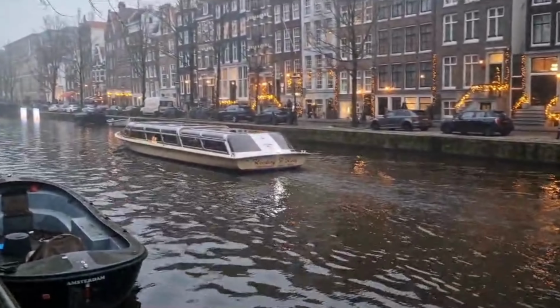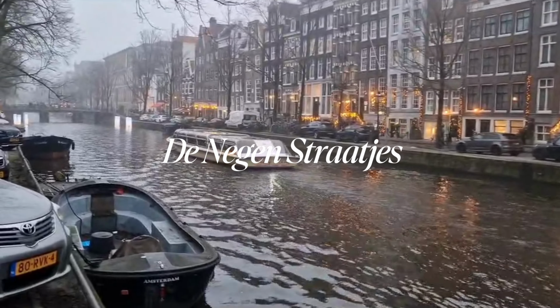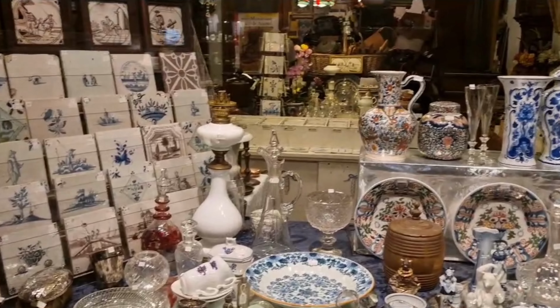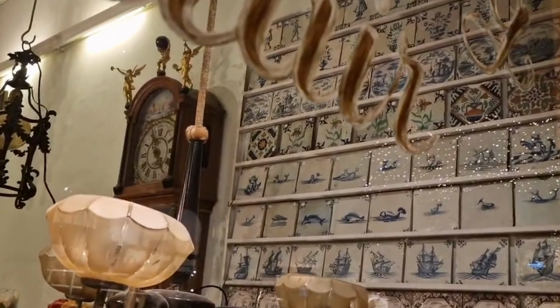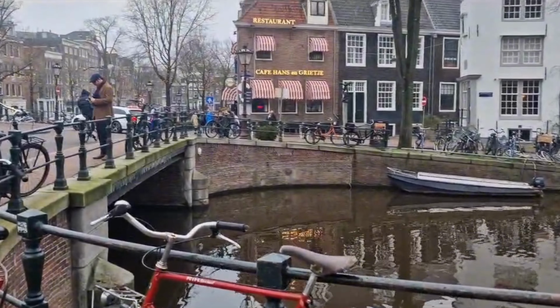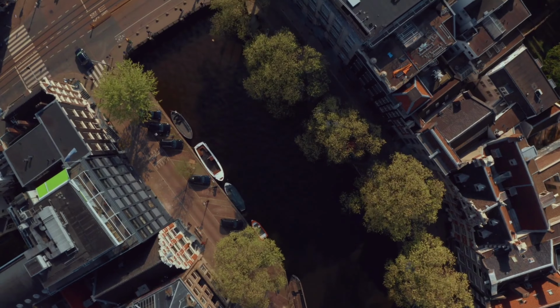After lunch, we suggest walking around the Negen Straatjes, the 9 streets. This is a shopping district in Amsterdam, right in the city center. It's made up of 9 little streets filled with cute boutiques, beautiful antique stores, vintage shops, cozy cafes, and independent designers. Plus, the streets are lined with classic Amsterdam canal houses, so it's also a great spot for sightseeing. Here you'll also find the most famous canals in Amsterdam that are a must-see.